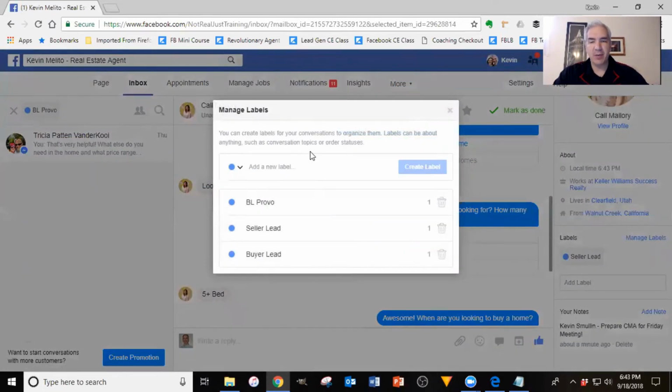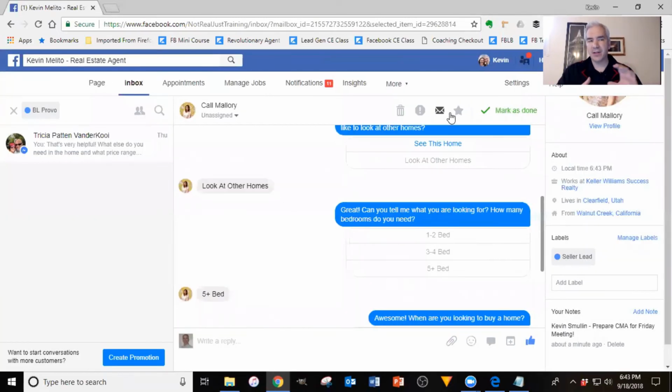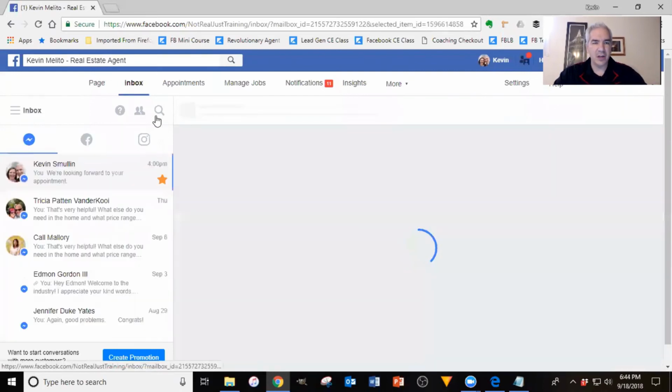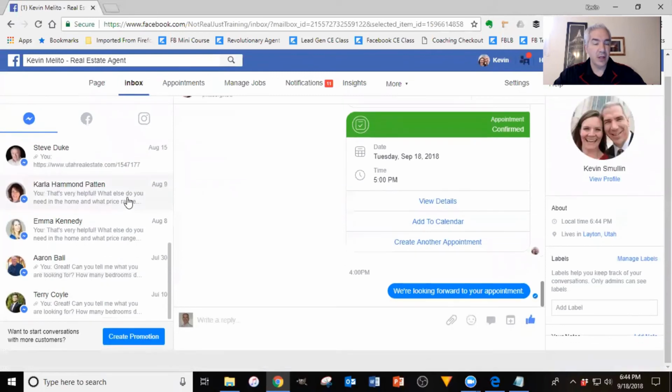There's this manage label button right here where I can add whatever labels I want. You can see the ones that I've already got and how many people have been tagged with those. So labels are awesome to be able to categorize all these different people. Notes are awesome to be able to track what's going on and set the next thing that needs to be done. Again, you can use that little follow-up star.